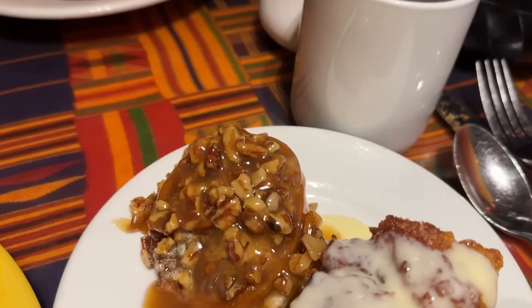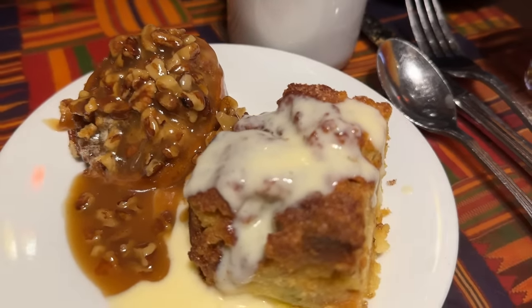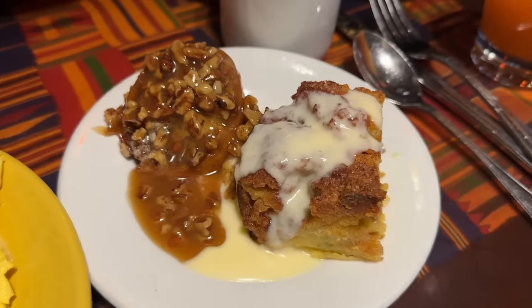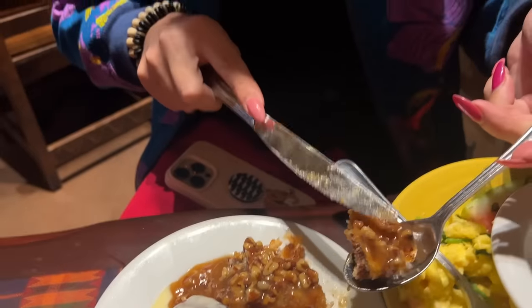But of course, you cannot leave Boma without grabbing some of their signature desserts. And at breakfast, we're talking about house-made pecan sticky buns with a pecan praline sauce, as well as French toast bread pudding with a house-made vanilla sauce. My favorite of these is the pecan rolls. They are sticky, they are ooey, they are gooey, they are so sweet.